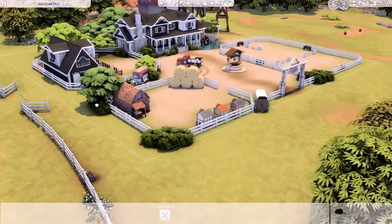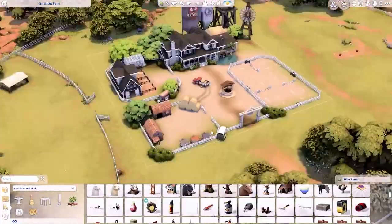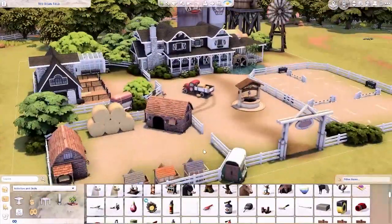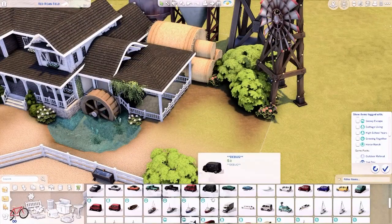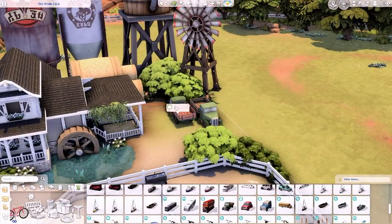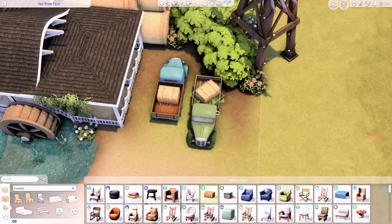And then across from that, I decided to add the massive horse training area, which I thought was absolutely perfect. I really wanted it to be nice and big, and I tried to lay out the little running hurdle things in a circle so that it's like your horse is running all around.